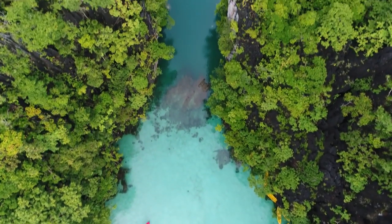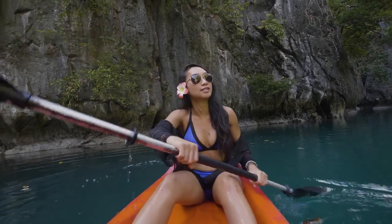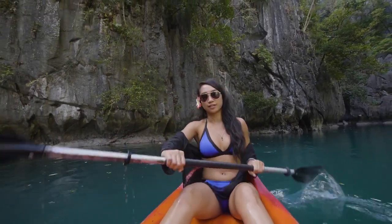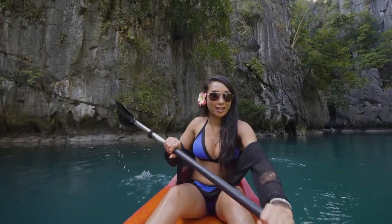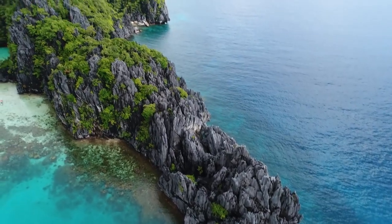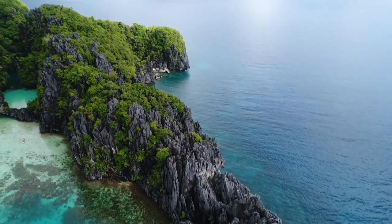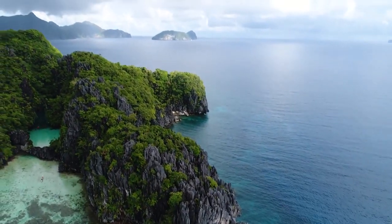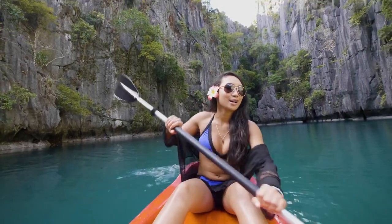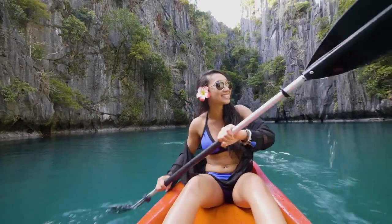I can kayak here every single day. This is the perfect type of exercise. It's a great arm workout, core workout. What more can you ask for? Can you imagine just waking up and this is your view? I'd be so much more fit than I already am.